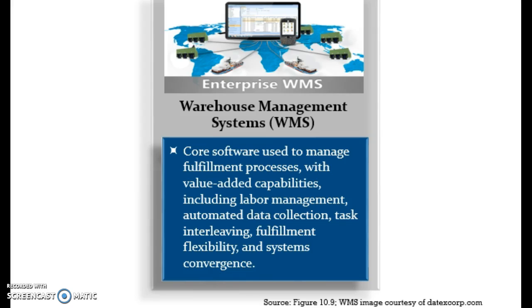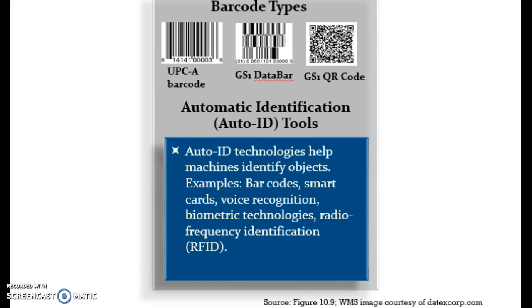Last, let's look at distribution technology. Warehouse management system software solutions improve product movement and storage operations through efficient management of information and completion of distribution tasks. Barcoding and RFID are the auto ID tools of choice in distribution for product control, visibility, and flow, with greater accuracy rates. Automated identification, Auto ID, describes technologies that help machines identify objects such as barcodes, smart cards, voice recognition, biometric technologies, radio frequency identification, RFID, and others.